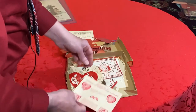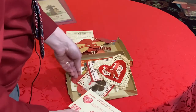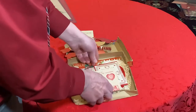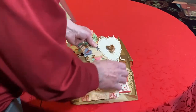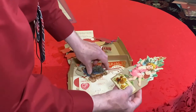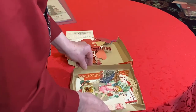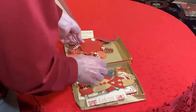There's your directions for making all these pieces of Valentines. Just an interesting collection of things that the child could be creative with and make Valentines out of. There's an old Valentine that's probably been ruined, and they could cut it apart and add on to other papers.